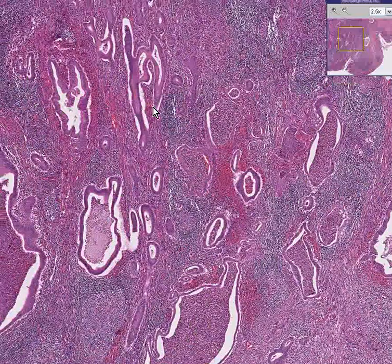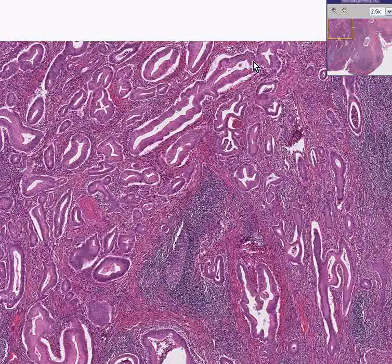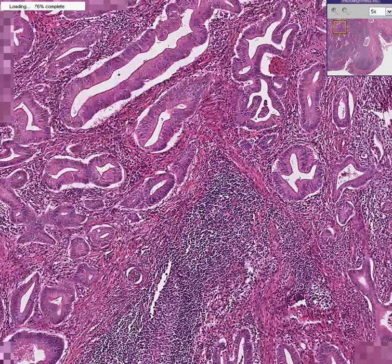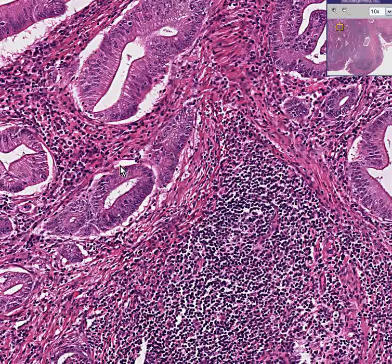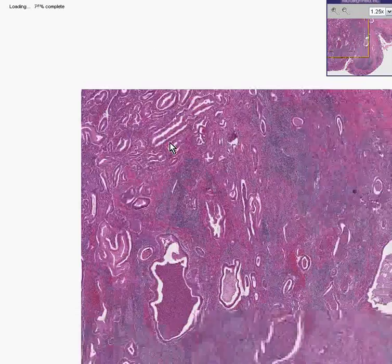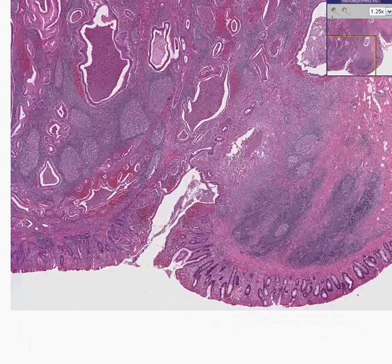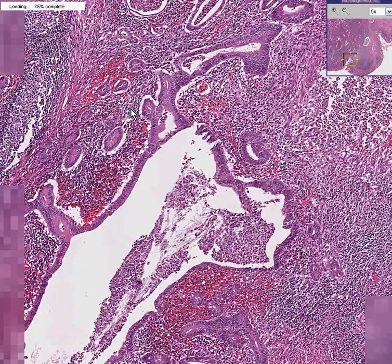This is an ulcerative colitis that not only has atypia within the mucosa and ulceration, but it also has these downright malignant, irregular, infiltrating glands deep to the mucosa as well. I'm going to try to find one more feature of ulcerative colitis, which is not diagnostic for ulcerative colitis, but it is nice to see them because they are often found in ulcerative colitis.